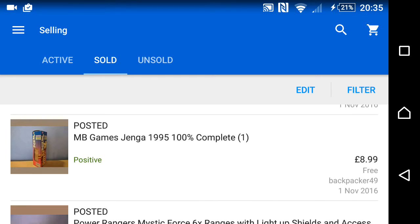Jenga. So this isn't one of the board games I picked up for 14p. Because it's Christmas time now, things like this are starting to sell. So that's just a basic sale.